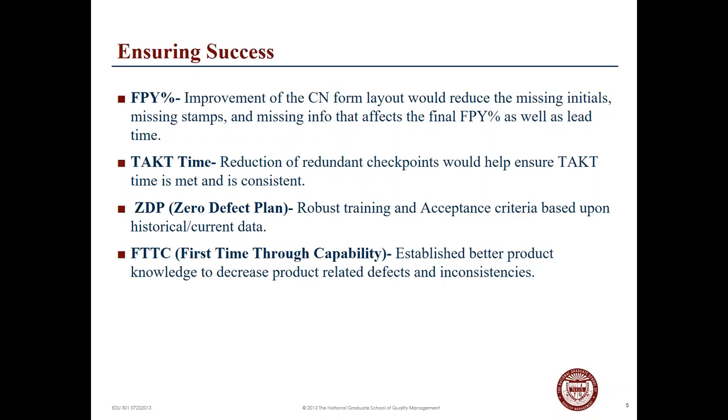The zero defect plan would just be to go through with all the techs and operators within the cell, making sure that everybody's aware of what they're looking at, that they all look at it in the same perspective. And so with robust training and having better acceptance criteria, we'd be able to eliminate a lot of the packing errors that we have, or the damaged product at the finals end that has been rejected before and has affected the FPY.